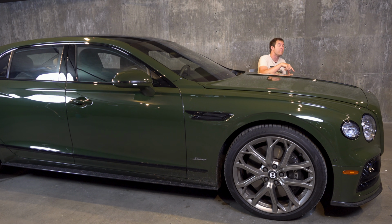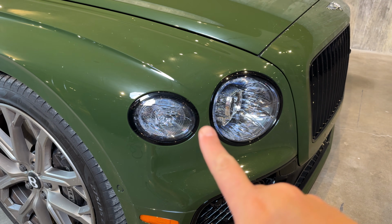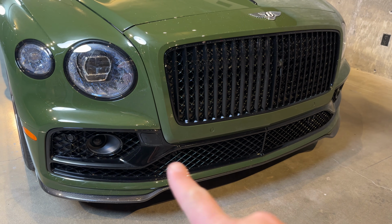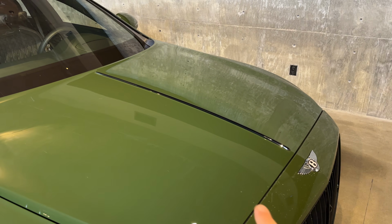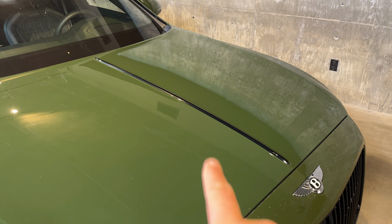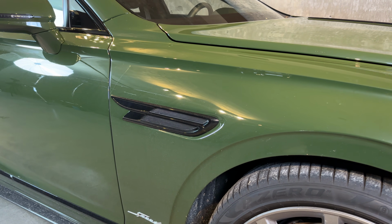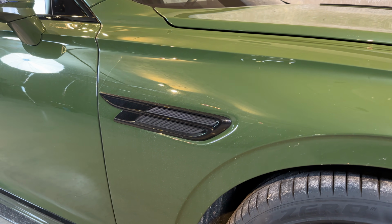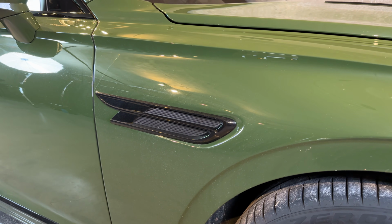You can see all the trim, like around the headlights, it's blacked out instead of chrome. Same deal on the front grille, this blacked out trim. You have this blacked out line going down the hood, distinguishing this car, and these blacked out fender badges on the side. Basically, blacked out trim all throughout to help emphasize the performance instead of luxurious chrome.